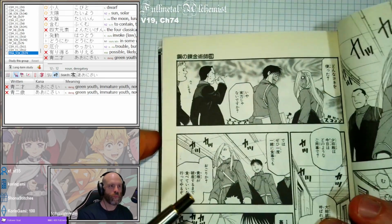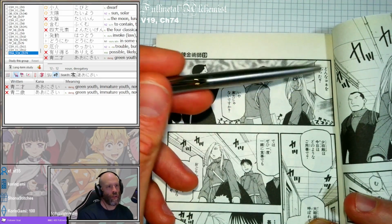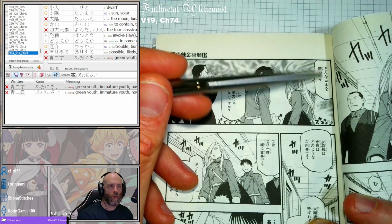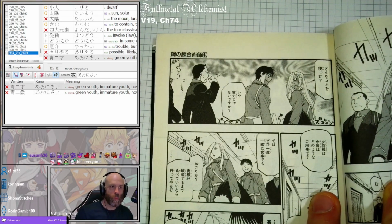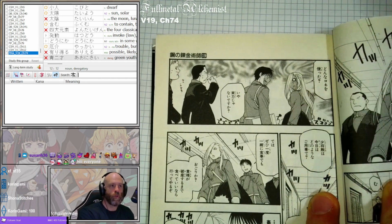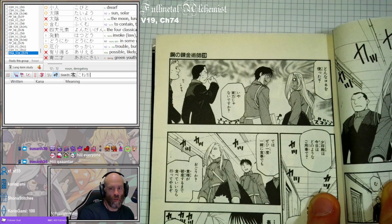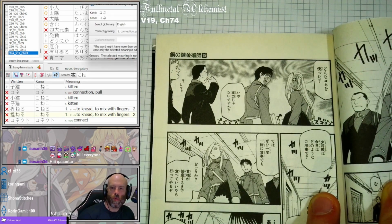Towana. What kind of connections did you use? What kind of connections or pull did you make?